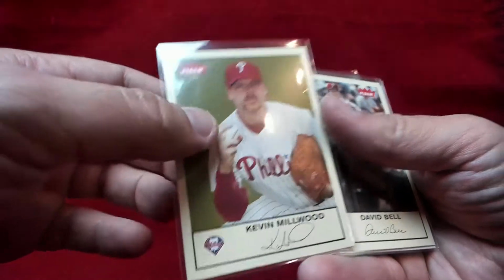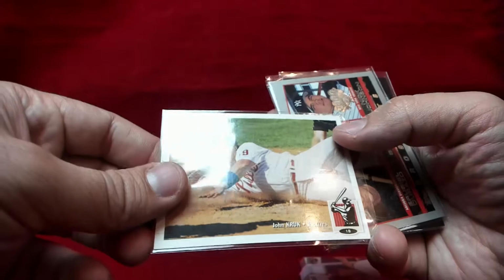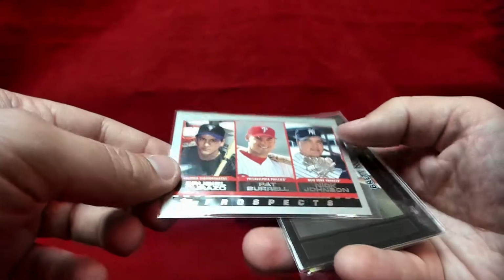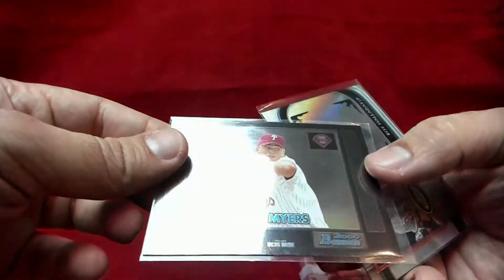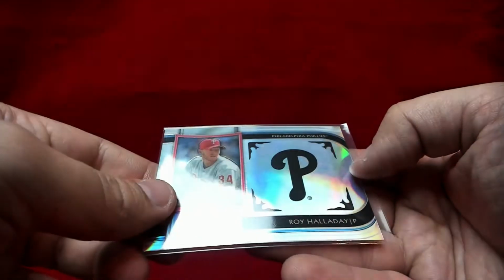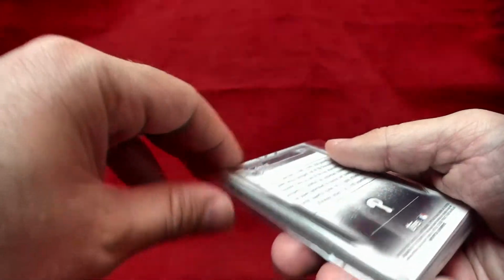Here's a nice Kevin Millwood. David Bell. Crucker. It's a nice John Kruk. There's a Pat Burrell prospects card with Nick Johnson and a Rubén Durazo. There's another Brett Myers, nice foil. And a Game Changers Roy Halladay. It's from Topps Finest. It's pretty cool. And we have pack number 3.